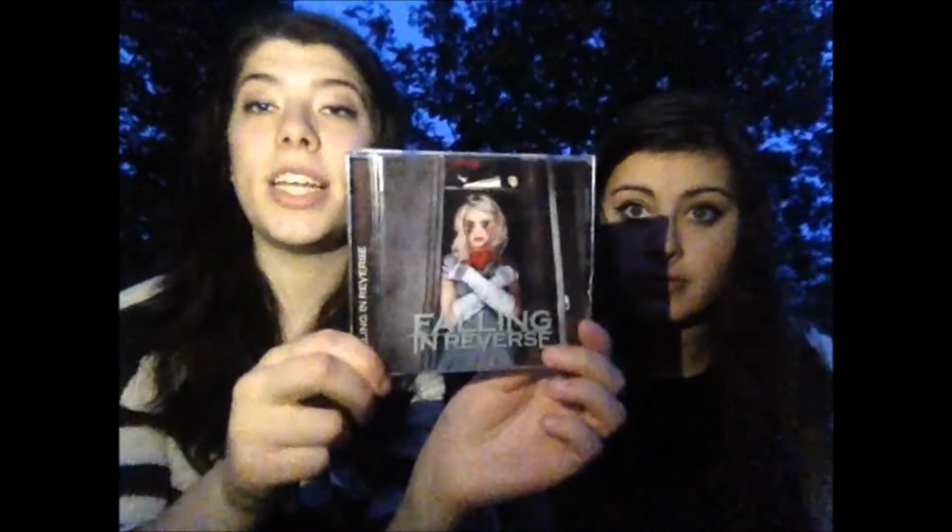This tank top was $20. Most merch tents also have CDs, and some band merch tents even have war paint. This BVB Army war paint was purchased at my very first Warped Tour in 2011.